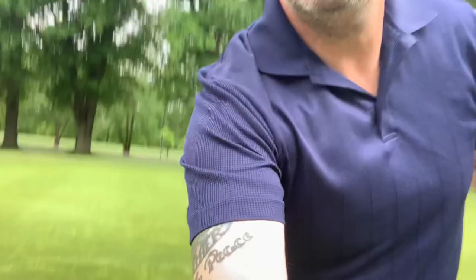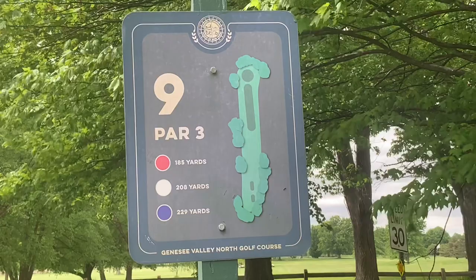Okay, that's a bogey, which brings me to plus one for the nine holes going into the last hole. It's one of the best scores I've ever shot so far. Okay, the ninth hole plays 208 from the whites. That's what I'm playing, the whites. Let's get a birdie here and shoot even par.